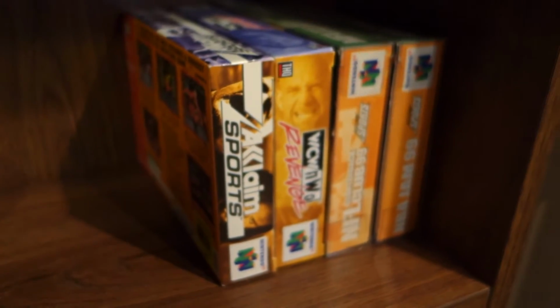Zelda, Mario Kart, Mario 64, Pokemon Stadium, just most of the common stuff. Except for Conker's Bad Fur Day. That's the only kind of decent, like somewhat rare or uncommon game I have. Those are my box games.